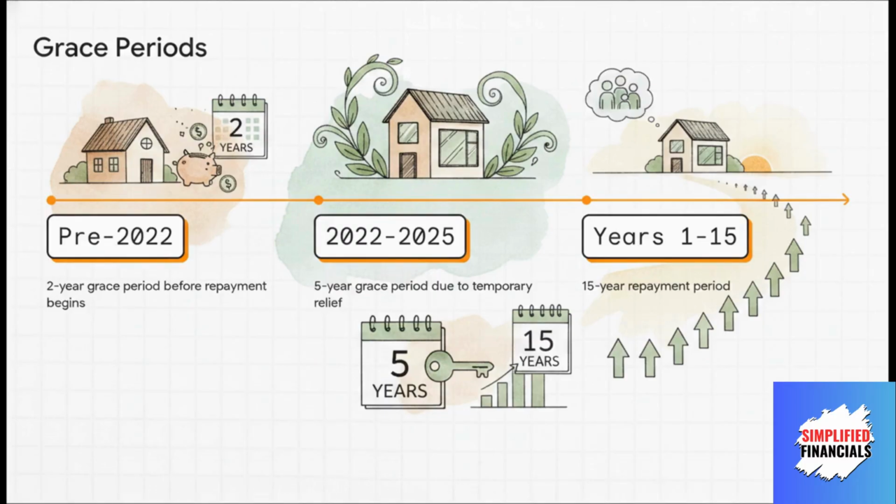Simple enough. But, and this is a real game changer, due to some recent temporary government relief, if you made your withdrawal between January 1st, 2022 and December 31st, 2025, you actually get a massive 5-year grace period. That means if you pulled the money out in 2022, your first actual repayment isn't even required until 2027.